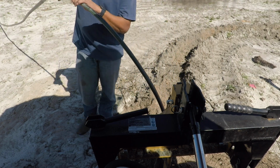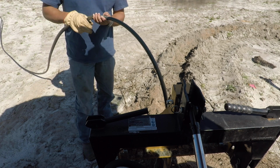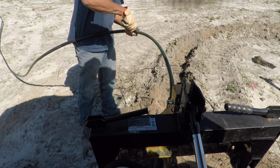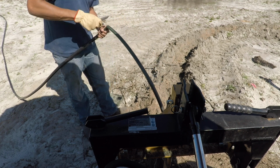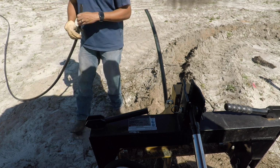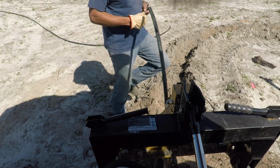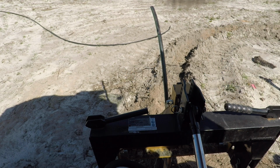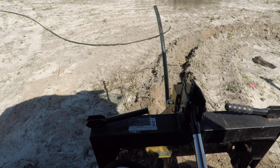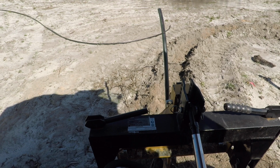Just try to guesstimate a little bit, kind of go on the long side. Then with my handy dandy tool, this is a specialized pipe cutter. Anyway, so I left those open for now because after I get them all installed, I want them open to flush out the sand and everything else. And then I just put a crimp on it.